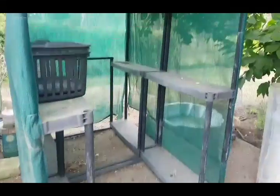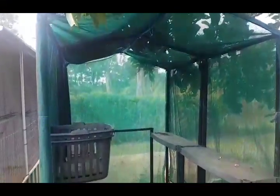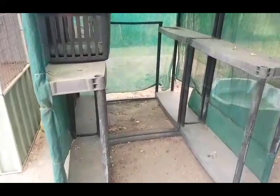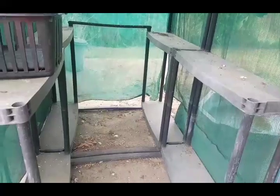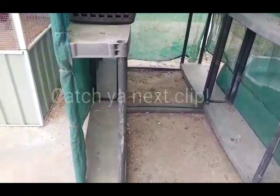So that's about it, but before I go I thought I'll show my new addition, a little shade house I picked up for $20. It needs a bit of a clean, but I'm going to use that to start seedlings off and bits and pieces like that.